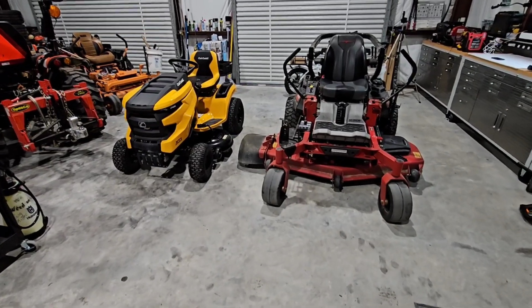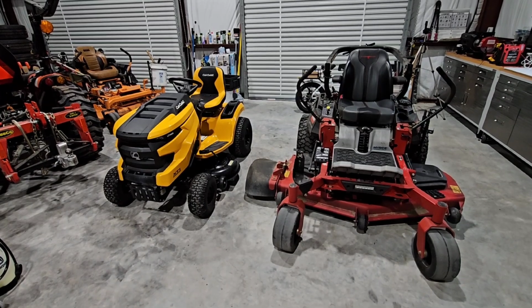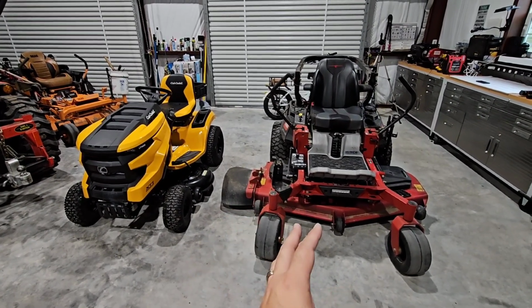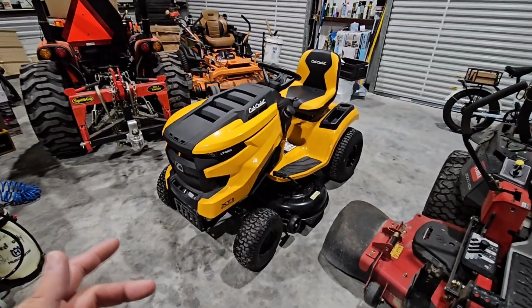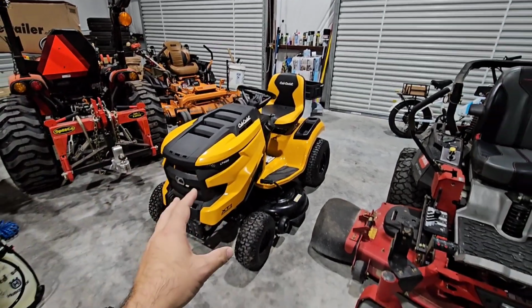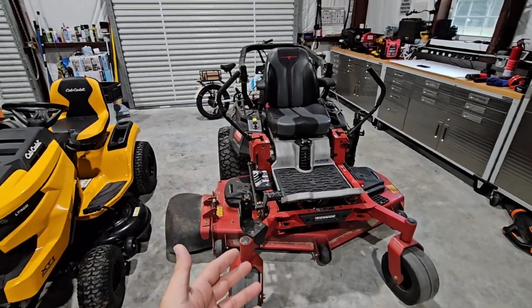What's going on, guys? In front of me, you are looking at two of the mowers that we have out here at the property. We have our Toro 2000 HDX Z Master. This is a commercial zero-turn mower. Next to it, we have our brand new XT1 Cub Cadet LT42B. It has a 42-inch cutting deck beneath it. This is your traditional riding lawnmower or riding lawn tractor. This is your traditional zero-turn.